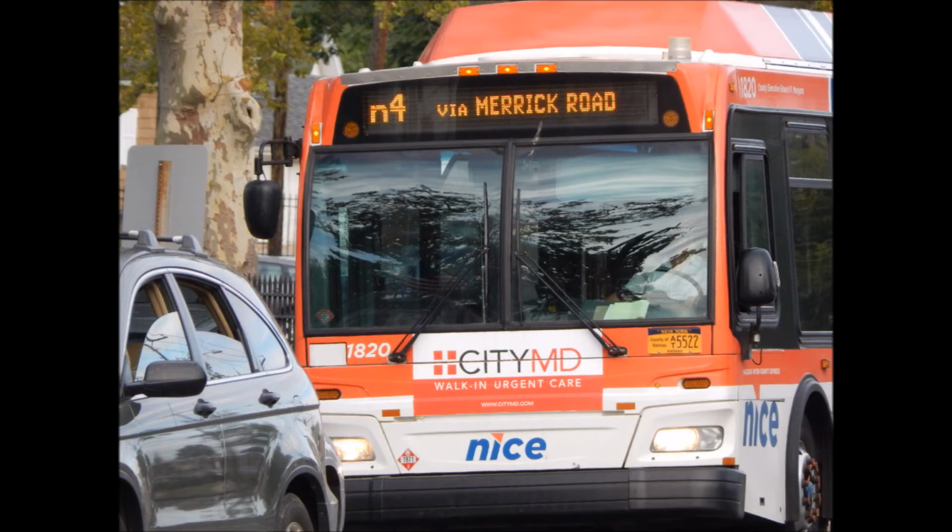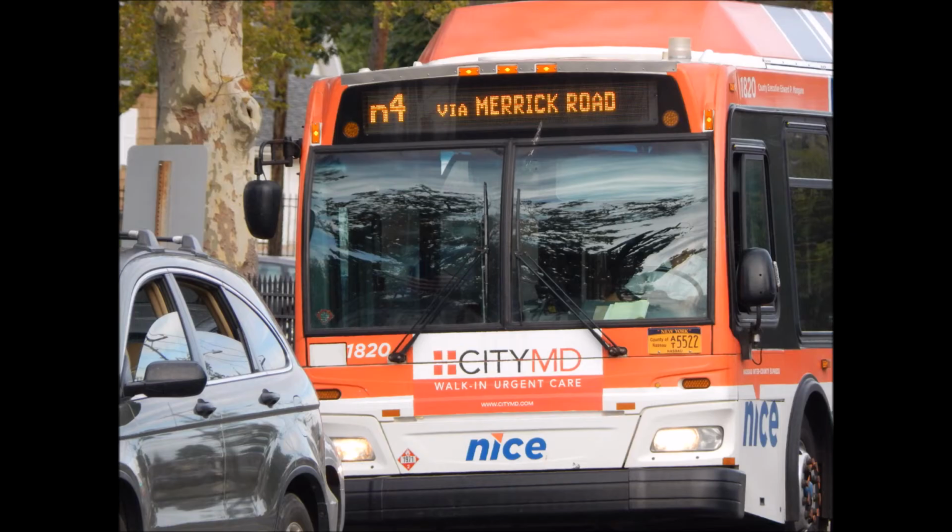Now, ever since NICE came here and decided to ruin Long Island aside from our Mangano, these buses were wrapped ever since, and they were never repainted. But there are a few that are slowly starting to be repainted, finally. But every time I see these buses, they're always wrapped, and they're always ruined. Like, the wrap is ripping off.